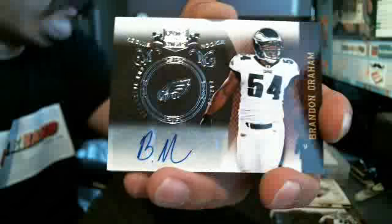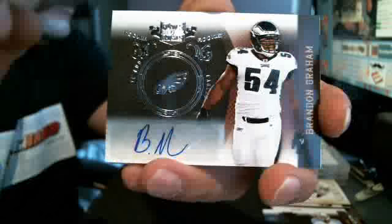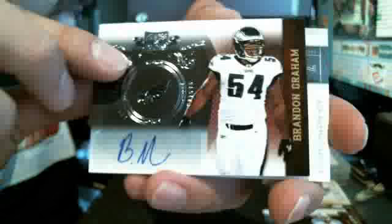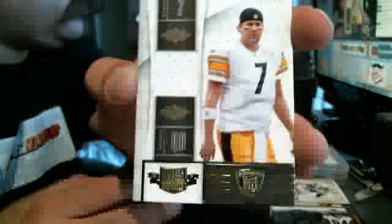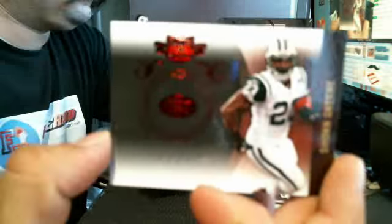And Brandon Graham for the Eagles. Ooh, 38 of 50 on this guy. And Big Ben jersey, Steelers, numbered 33 of 140 on the Big Ben. NFL equipment, huh? Sean Green base.